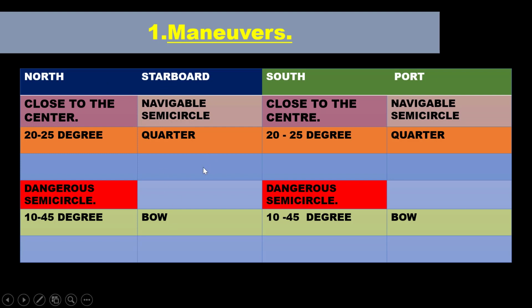And also, in most of the questions you will see close to the center, navigable semicircle, either for the northern hemisphere or for the southern hemisphere. Once they end the question with close to the center and navigable semicircle, the answer always goes with quarter 20 to 25 degrees. And as for the dangerous semicircle, whenever you see any question ending with dangerous semicircle, the answer always ends with 10 to 45 degree bow. Then you just have to select for north, which is starboard, and south, which is port side. So let's try the questions out with this table.